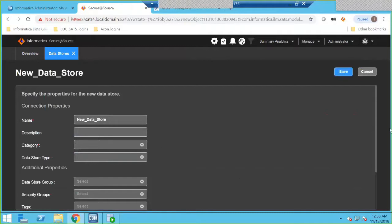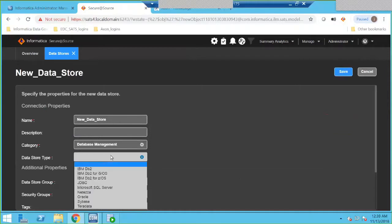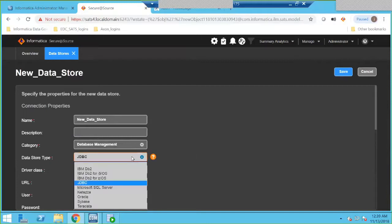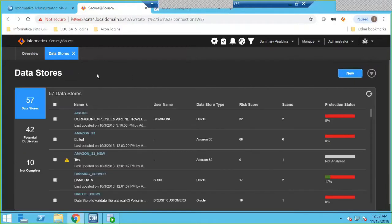If I want to add a new data store, if you look at the details over here, I can give a name as I want and a description as you like. And if you look at the category, the list is quite advanced. It has applications, big data, cloud, data integration, data management, file management, and so on. Within data management as well, the connectivity suite is fairly vast. Apart from the built-in native connectors, we also support JDBC, through which one can connect to other database systems. And that's how we would define a data store.